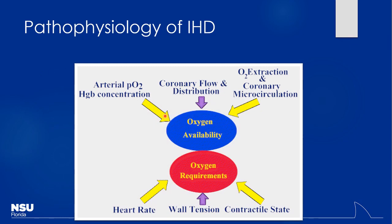Again, this picture shows exactly what we're talking about. Looking at the availability, how are we able to provide oxygen to the heart? Obviously, if you're not getting enough oxygen into the system, that's going to be a problem. Most patients don't have an issue with this necessarily, but it's more to do with the coronary flow and distribution. If you've got a big blockage in one of those coronary vessels, that's where a lot of times the problem is. O2 extraction can be an issue sometimes for certain types of poisons, but we're not too worried about that.